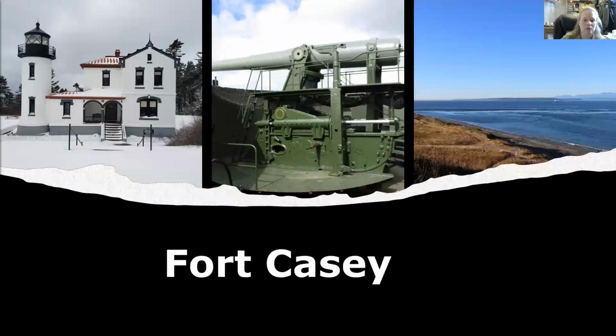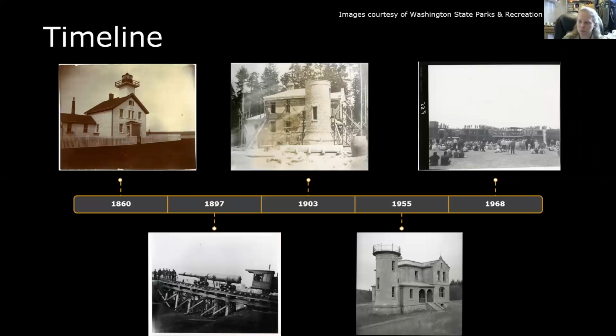Now on to the parks themselves. So Fort Casey is all about the lighthouse, the guns, and the beach. Those are the three main things people come here for. And then a brief timeline here, throwing up some historic photographs you may or may not have seen.